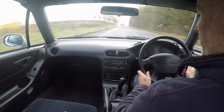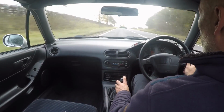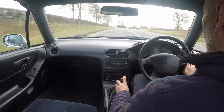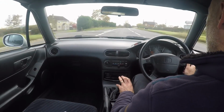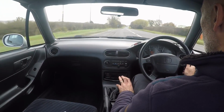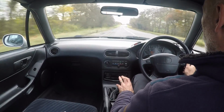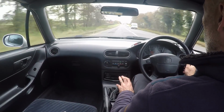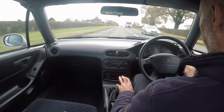It does pick up its pace beautifully. In the modern world, engines are kind of sterile, small capacity turbocharged units. It's just such a nice thing to get back into a car with a little bit of character, a little bit of soul. And to think that years ago, Honda were always admired for their engineering, but kind of sneered at by the established manufacturers.